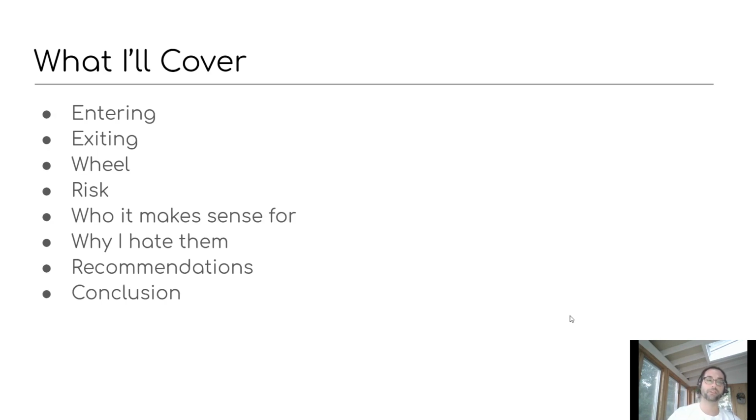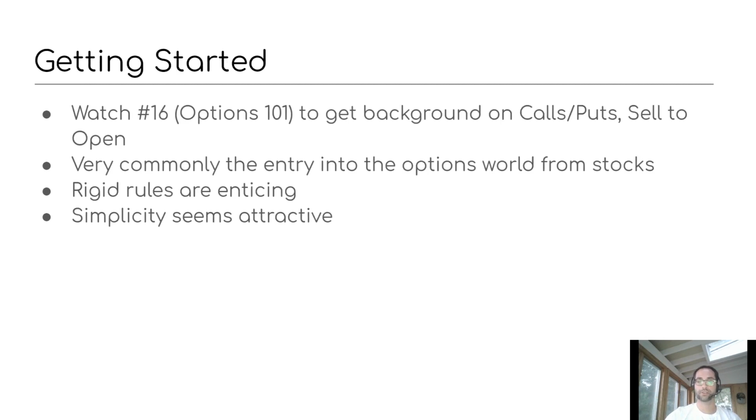Okay, so what I'm going to cover is entering and exiting, what the wheel is. It's synonymous, sort of, with covered calls, but it also involves cash secured puts. What the risks are, who it makes sense for, why I hate them, some recommendations, some conclusion, a real world example of one I have on right now, and some potential ones that you could enter yourself.